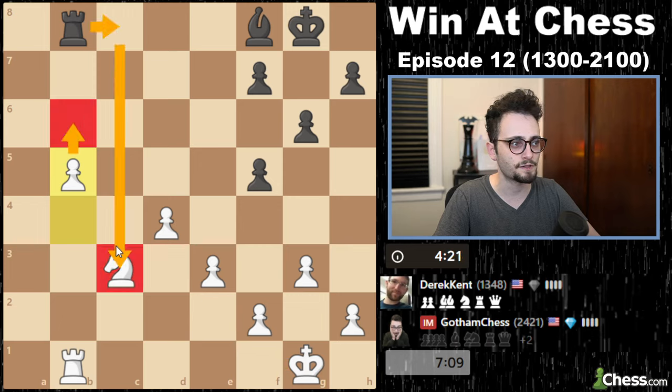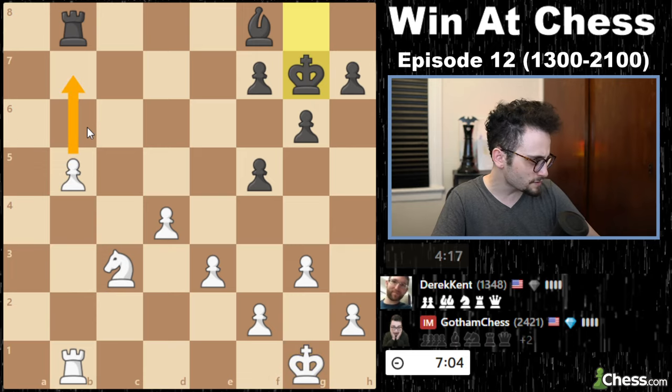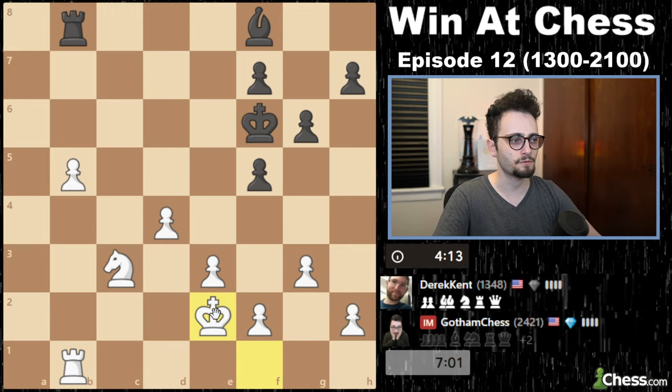Rook c8, I can push. If takes b7, I guess the bishop stops me. But if here, I can always just play rook b3. Should I rush with my pawn to b7 is the question. Let's bring the king. Opponent is also bringing the king. Okay, we're going to have a little king walk here.